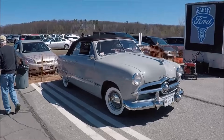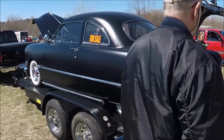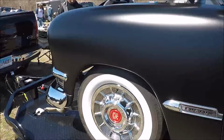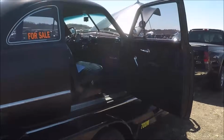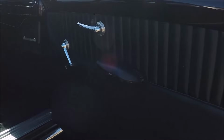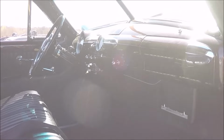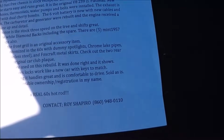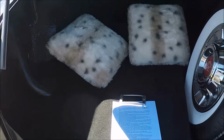Nice shoebox convertible. Primo. Boy, is that gorgeous. Lakes pipes. Caddy caps. Thing is gorgeous. He wants 25.5 for best offer. I'll tell you right now, if you want a shoebox, you won't find one nicer than this one.